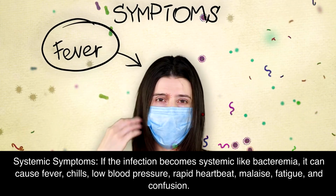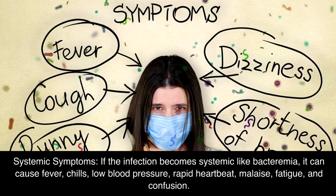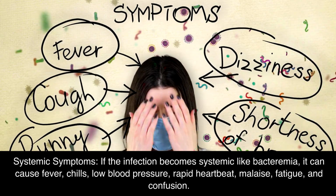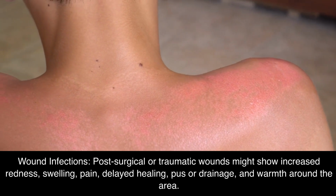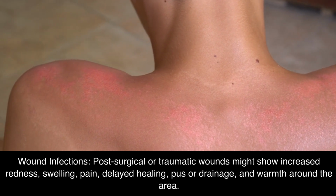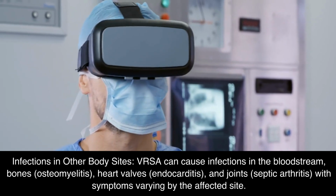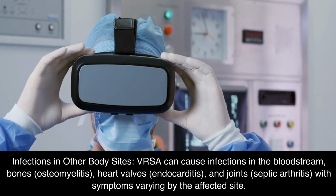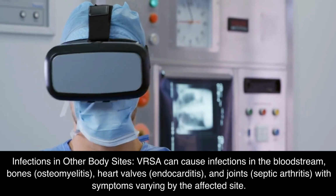Systemic symptoms. If the infection becomes systemic like bacteremia, it can cause fever, chills, low blood pressure, rapid heartbeat, malaise, fatigue, and confusion. Wound infections. Post-surgical or traumatic wounds might show increased redness, swelling, pain, delayed healing, pus or drainage, and warmth around the area. Infections in other body sites. VRSA can cause infections in the bloodstream, bones, osteomyelitis, heart valves, endocarditis, and joints, septic arthritis, with symptoms varying by the affected site.